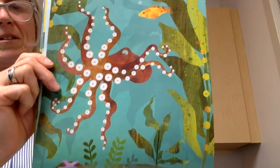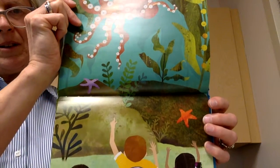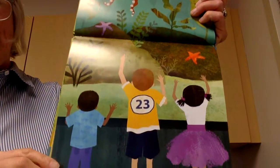Here's where the book is going sideways so that you can see the kids looking at him in the aquarium.